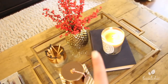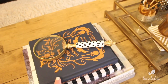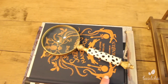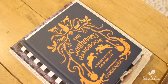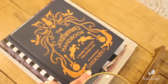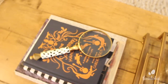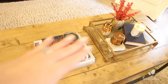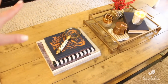I have that old book that used to be covered too. I took it off. I love that blue, and that blue matches this blue, which I got from Draper James this year. And I love this copper on the outside, and it's a Southerner's Handbook, you guys, but it has the pineapple. I love the pineapple, and it has gators on it. And you know, here in Florida, gators are literally everywhere. So I love that because that reminds me of where I live. The blue just happened to tie in, and that happened to have copper like that, and I think that's why I liked it. So I just love everything about that.